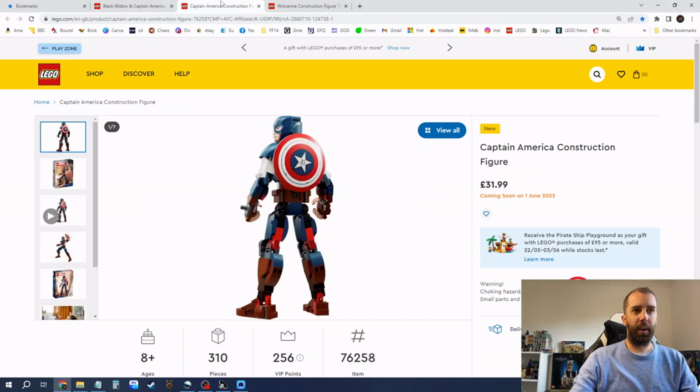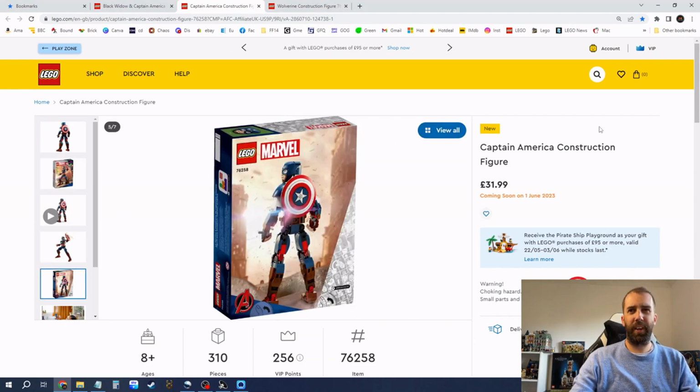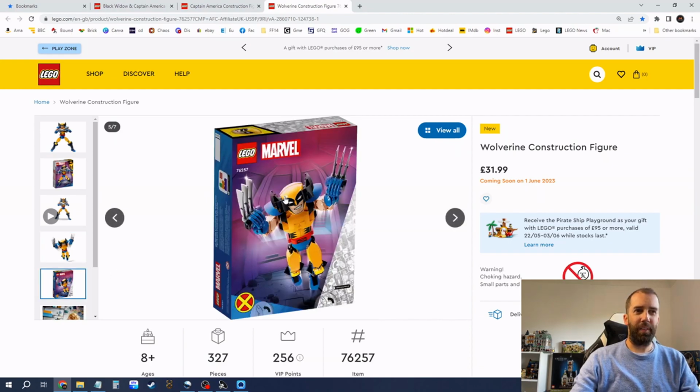Next, we have the Captain America construction figure. Again, one of these big buildable figures, quite expensive at £32 or €38. And another one is the Wolverine construction figure, again £32 or €38. I don't like these at all. Wolverine's my favourite X-Men, so normally I'll jump at the chance to get this, but I think these are quite expensive for what they are. But that's it for Marvel for June.